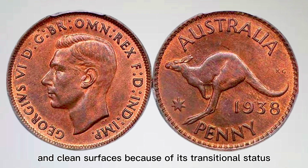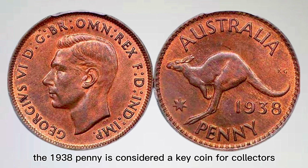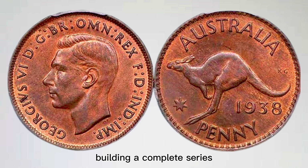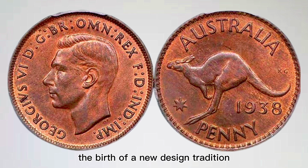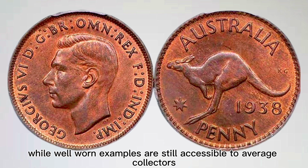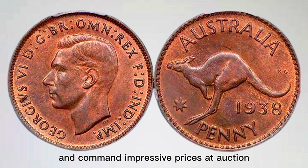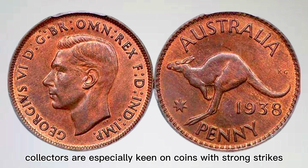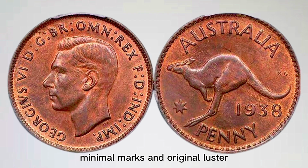Because of its transitional status and relatively low mintage, the 1938 penny is considered a key coin for collectors building a complete series. Its appeal is not just in scarcity, but in the symbolism it represents, the birth of a new design tradition that would dominate Australian coinage for decades. While well-worn examples are still accessible to average collectors, high-grade specimens are incredibly rare and command impressive prices at auction. Collectors are especially keen on coins with strong strikes, minimal marks, and original luster.